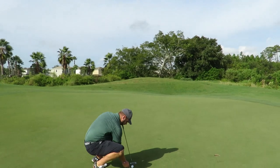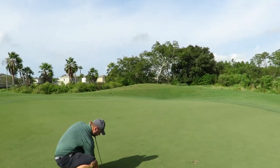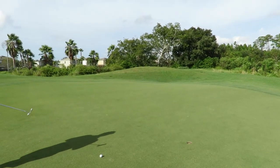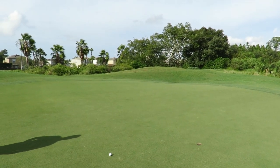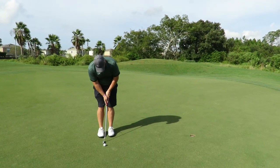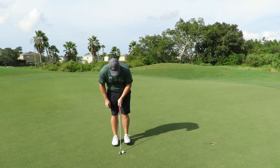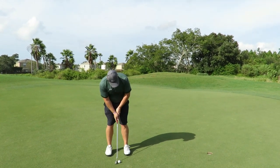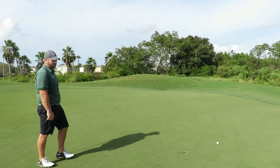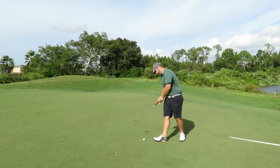Looks like it's going to turn a little bit on me. Yeah. And I think it's right edge. Put your patented good stroke on it and see what happens. All you can do. Pushed it out there. Yeah. That was a tough putt. I was on this ridge.